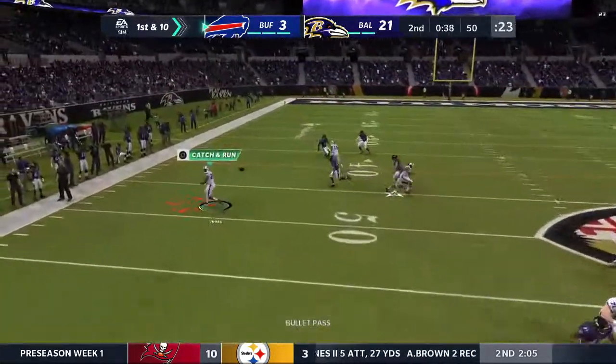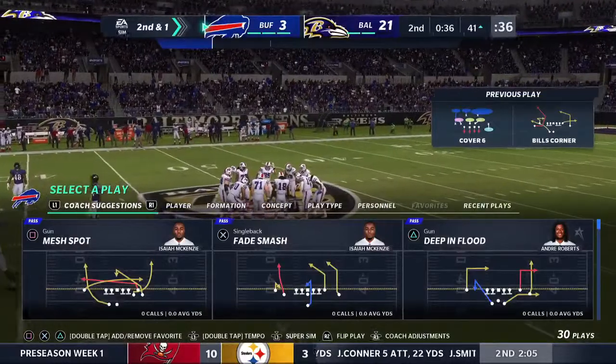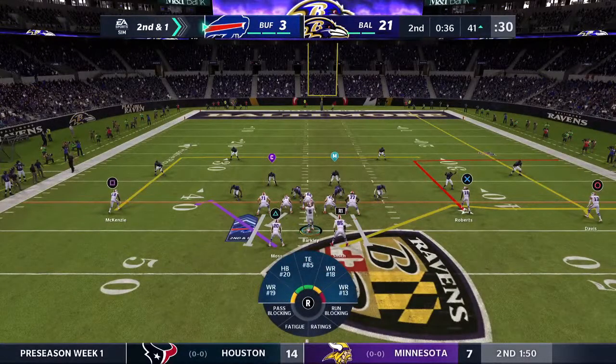The midfield stripe, they'll look to throw. The left side, completion to Jones. And he's got this down a yard or two shy of the 40 before he's out of bounds. It'll be a gain of 9, and it'll be second and about a yard to go for the first.